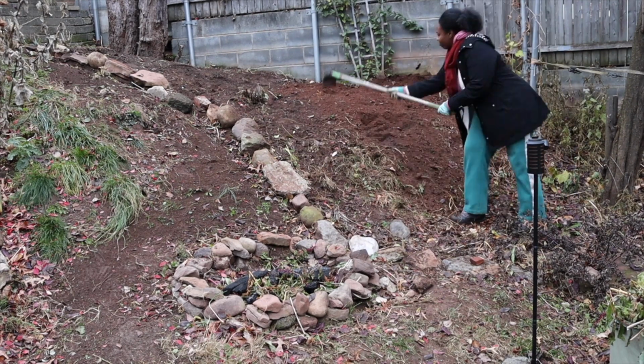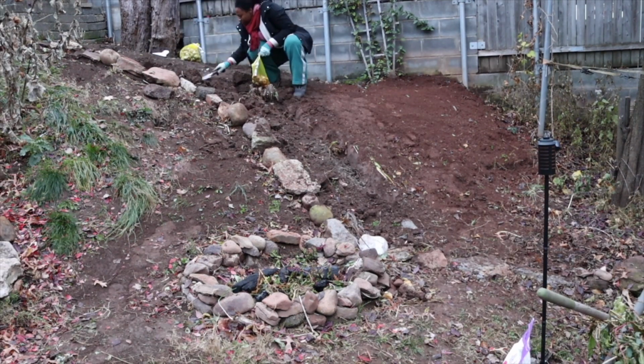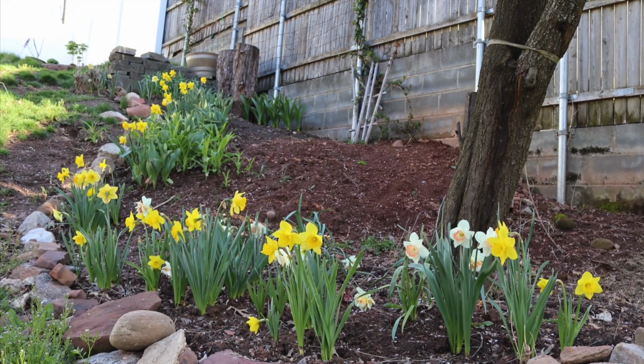So it was really just a lot of cleanup, trying to sort of rake it out, and then I planted a ton of spring bulbs here. And that's just the beginning. I'm really looking forward to watching this space transform.